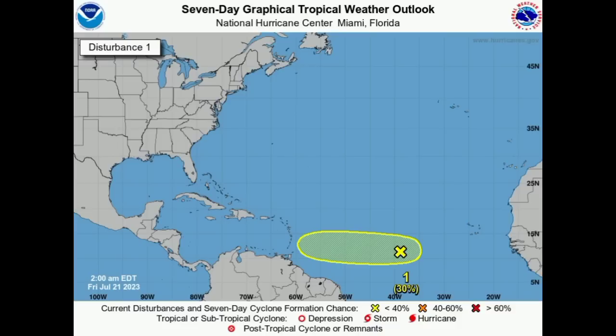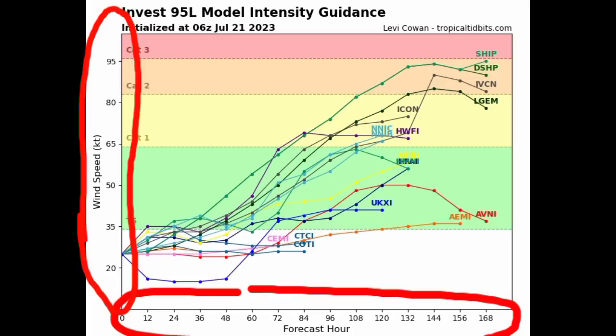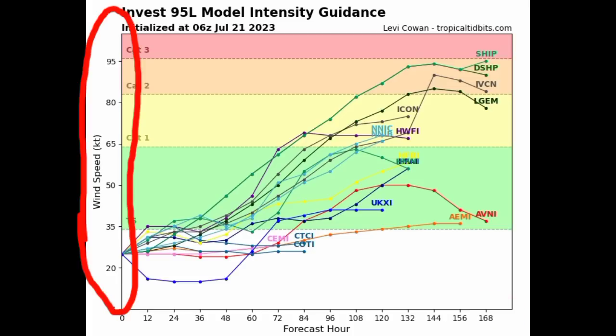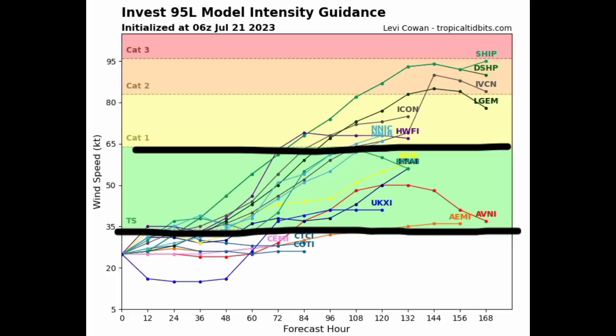Now we want to go ahead and take a look at the model intensity and track guidance, and we'll also be looking at the runs for the GFS and Euro models. As we head through this time frame, here we have the different forecast hours. This is time, and this is intensity that we're looking at, the wind speed in knots. And there we have that shaded green area, which represents tropical storm force winds.